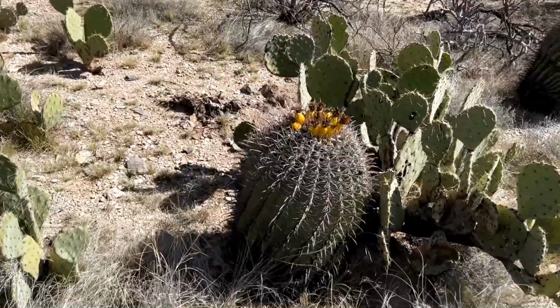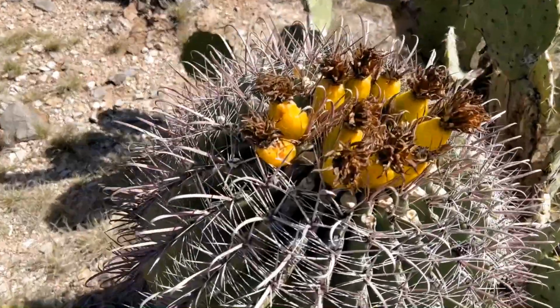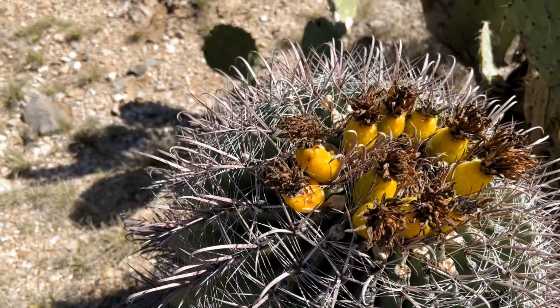This one, the prickly pear cactus. Right here in this prickly pear, you have the barrel cactus. Has edible fruit for animals, very thorny. It's just putting on its fruit here in mid-March.